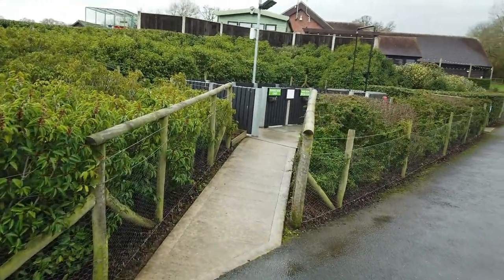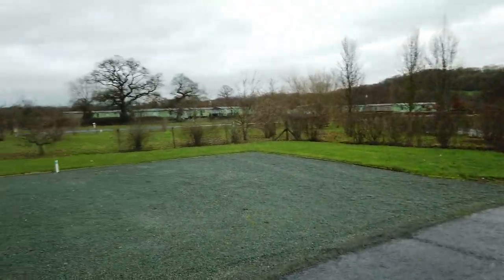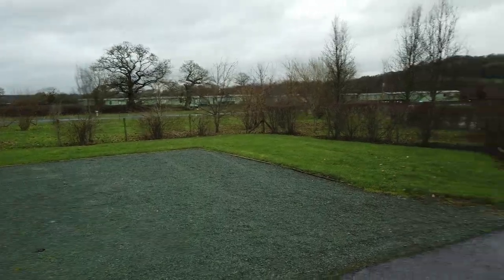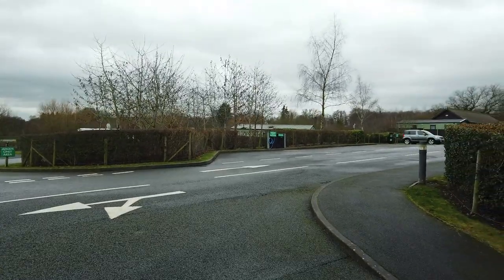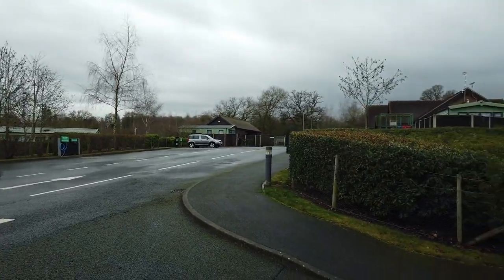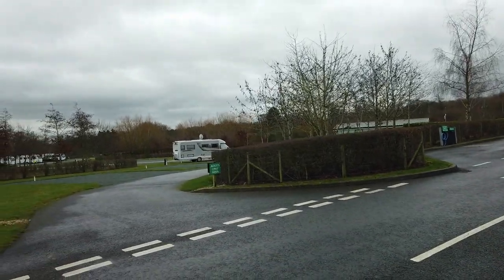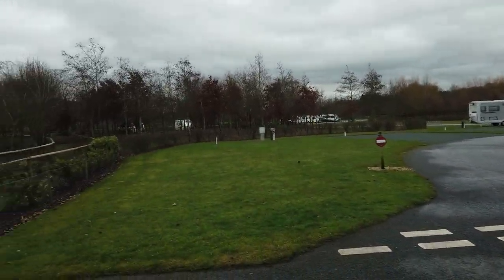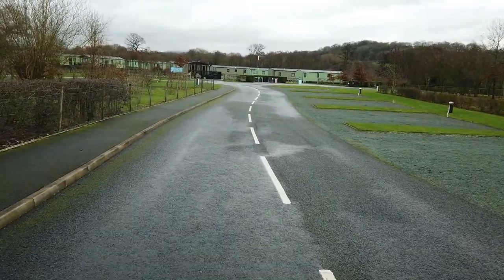Got good service points down here. Excellent service points, lovely and clean. So all this area is your adult only site. Your motorhome points there, service point. So we've come round and that's your entrance and reception up there. We've got another motorhome appeared. We've got a motorhome next to us now as well. Yeah, it's a one-way road that goes round.